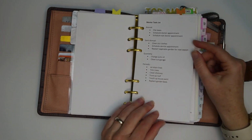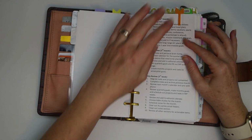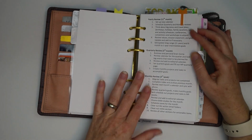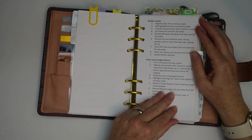Jetting the drain lines needs to happen here shortly, actually, because we had a backup, unfortunately, and they got most of them cleared out, but I think we need to have, like, the big jetting of our lines, our sewer lines done. I have my yearly, quarterly, and monthly reviews on this page, and then weekly and daily review on this page.